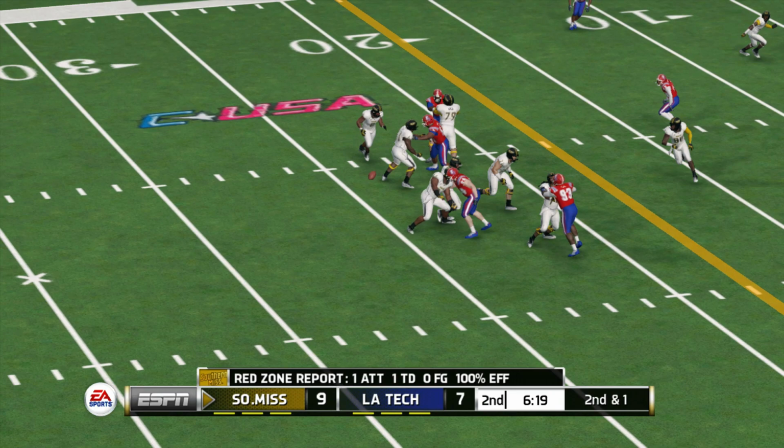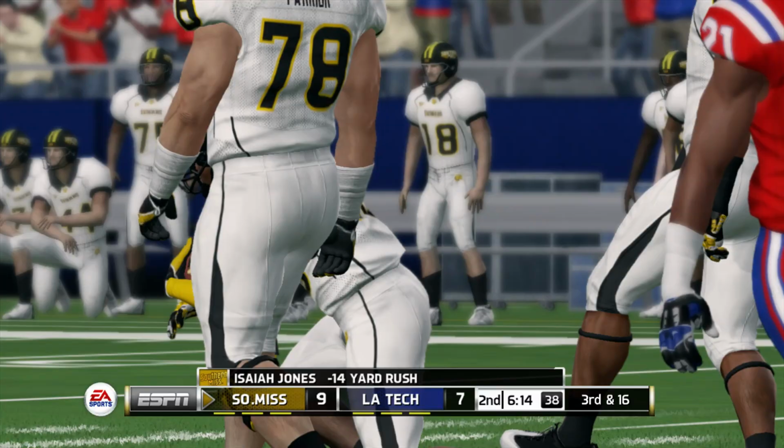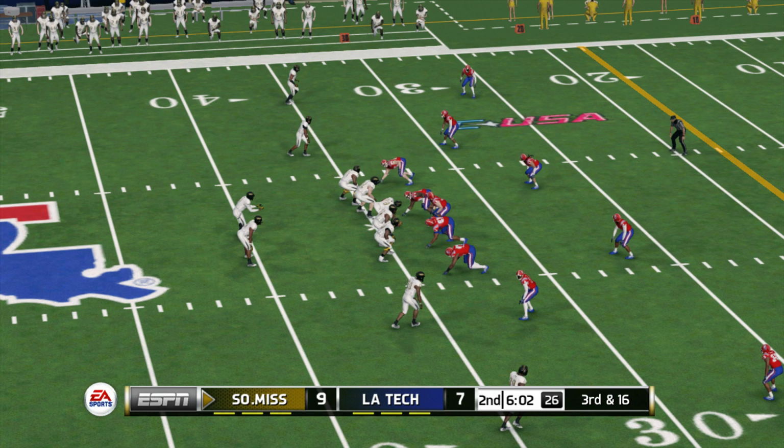He lost the ball. The offense falls on it. And they're lucky to retain possession of the ball there. Third down now, and they need to get it to the 18. Golden Eagles had one of their key guys go down earlier, but it looks like he might be able to return. Southern Miss is up 2.